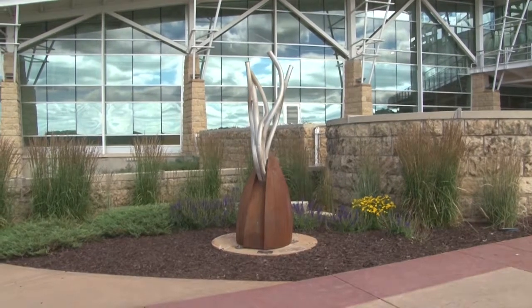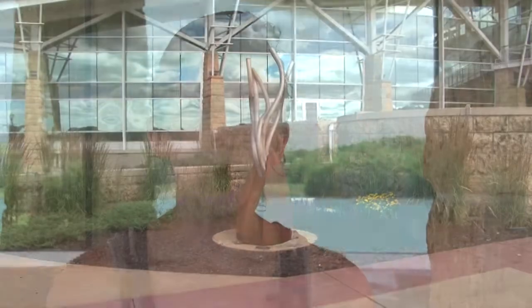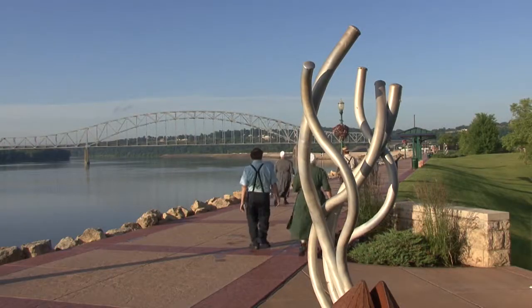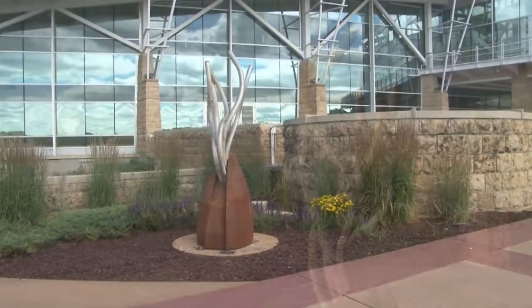My name is Stephanie Saylor, and I made the sculpture Awakening. What the piece is about is it's based off a lot of natural forms. I love seed pods and how something so small, once they're given a little bit of water, a little bit of life, blossoms into something so much bigger than themselves.